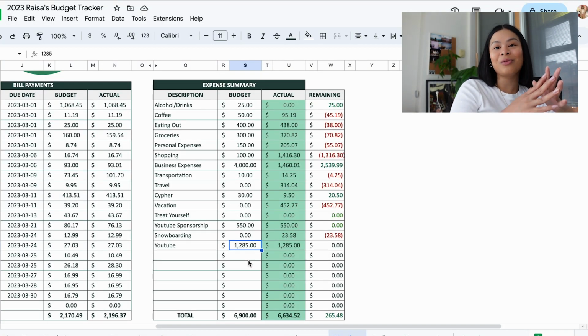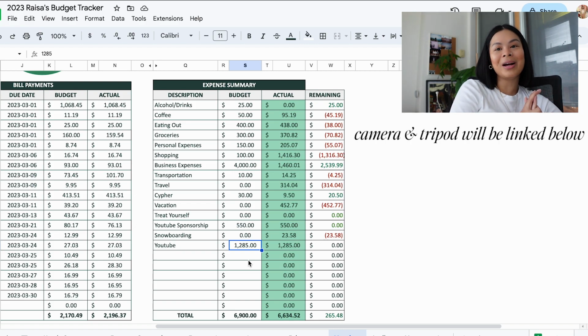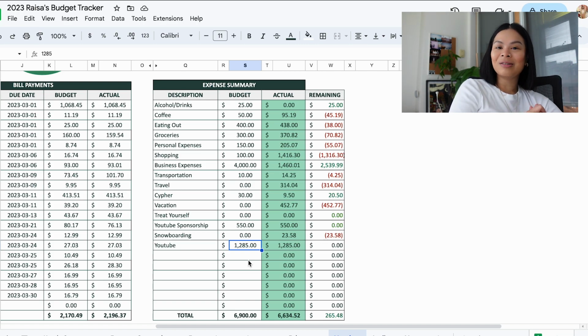And I spent $1,285, and this is for my camera setup. So I bought a Sony ZV-1 camera as well as a tripod for it. So that was a bit of an unexpected expense that I didn't take into account in my March budget. So that was a big lump sum.